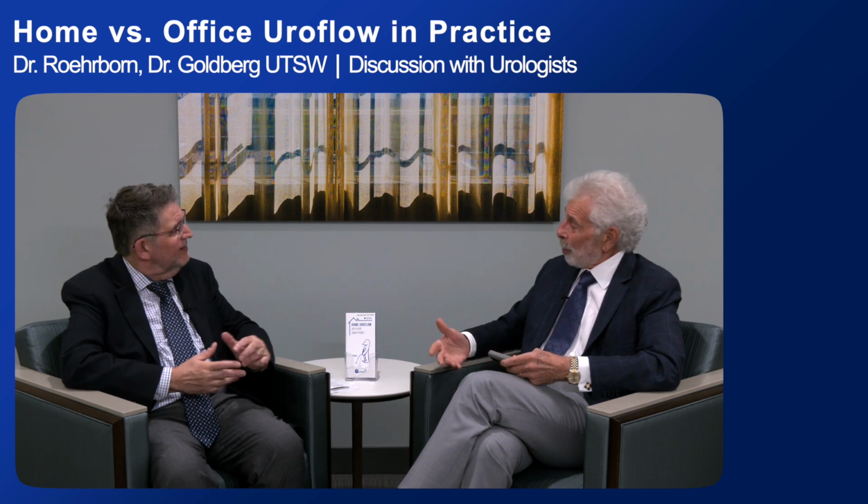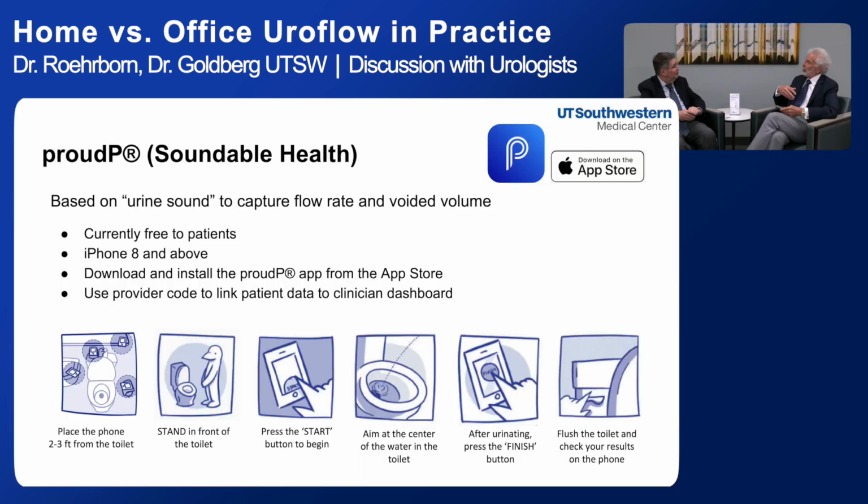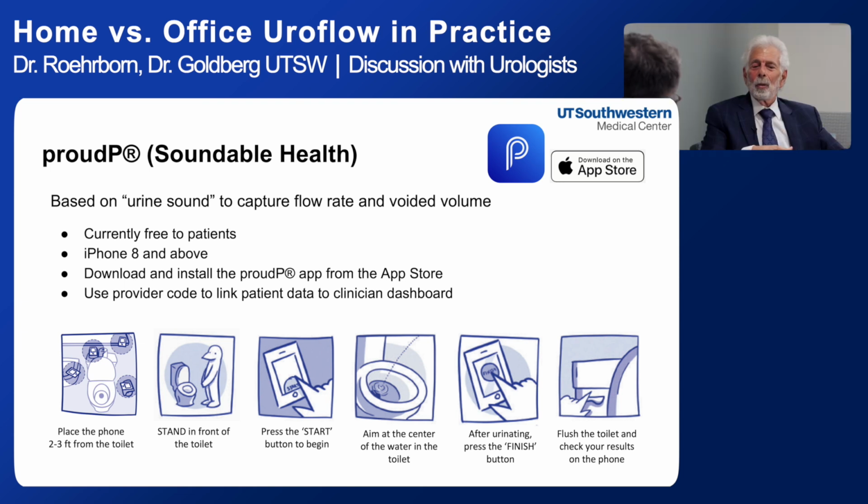So the patient downloads the app. The patient has to have an iPhone. Correct. iPhone 8 or higher. He downloads the app, puts in your clinic code, puts in his demographic information, can do some of the symptom scores and some of the other things we have. He goes into a toilet. It can't be a urinal, but a toilet.